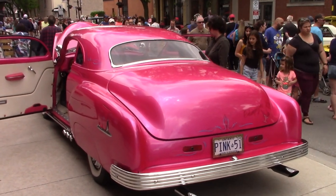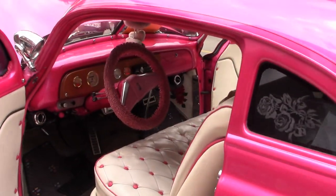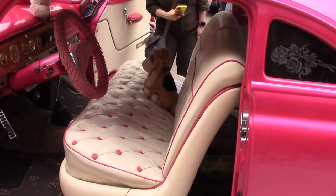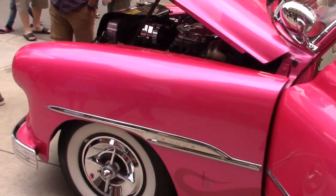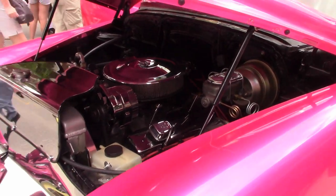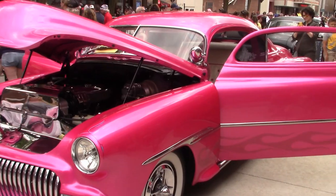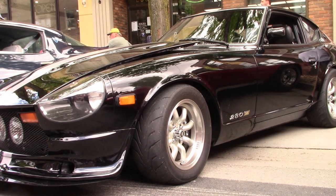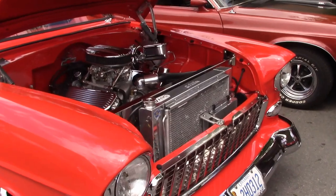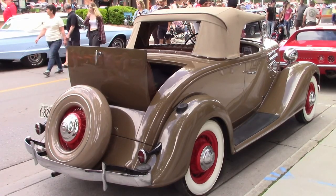I'm not sure, but this could be a 51 Chevy. In any case, it's well customized. Nice Waterfall Grill. Here's another shot of Mark's 55 Chevy handyman wagon. It looks great inside and out. There's a cool looking 34 Ford.